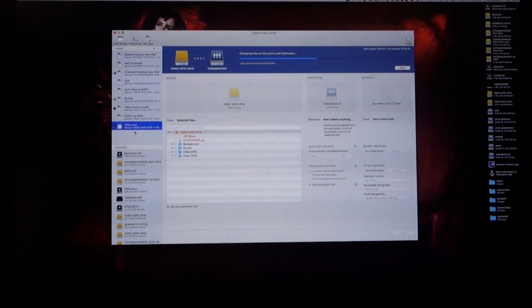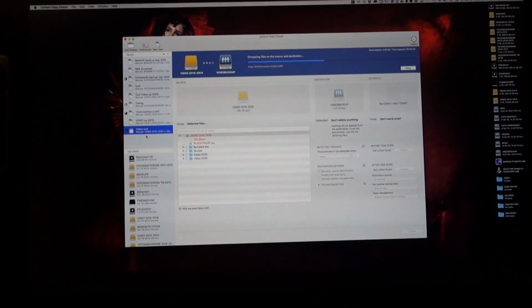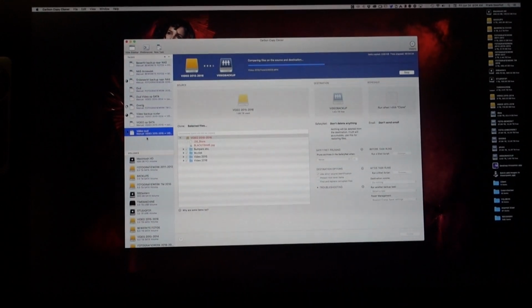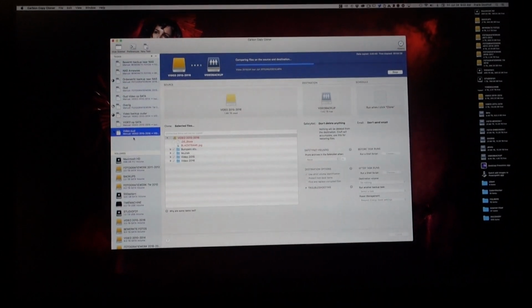Okay, most of the days we start, of course, with a backup. And backup is one of the most important things, guys. Remember, your digital files aren't safe on your card, and they aren't safe in one location. So always back up to different locations.